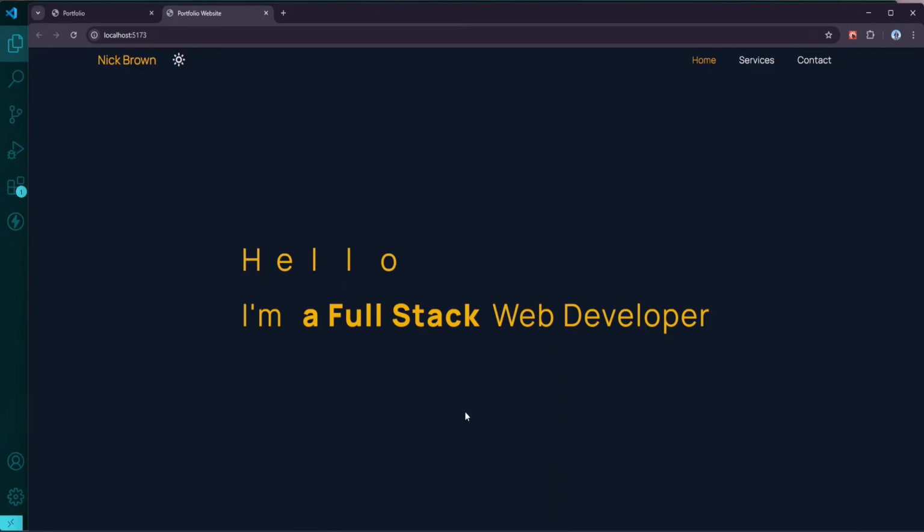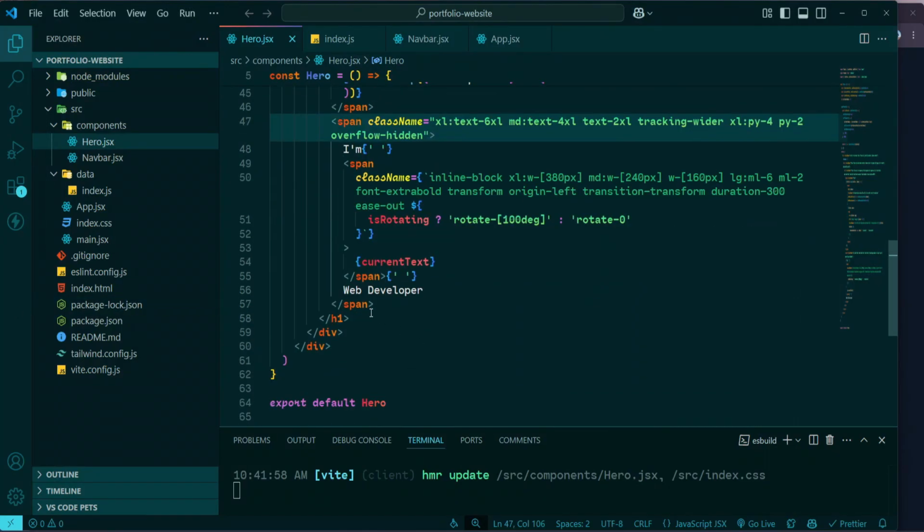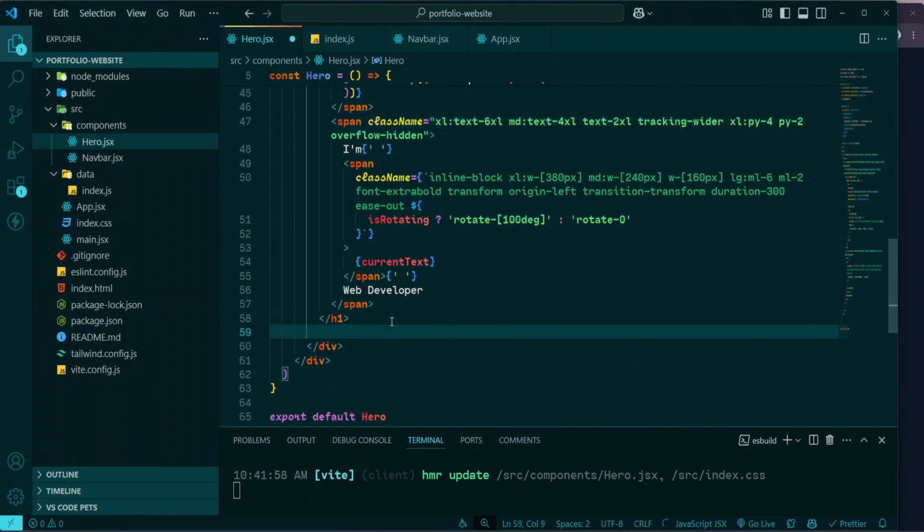Now that we have successfully implemented the rotating text animation, it's time to add the rest of the content to the hero section. Let's start by adding the background image that will enhance the visual appeal of this section. We'll place an image inside a div element, making sure it is properly centered. So, right after the h1 heading elements, I'm going to open a div element.